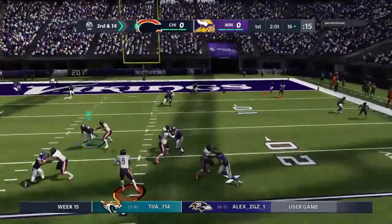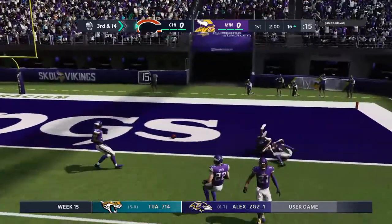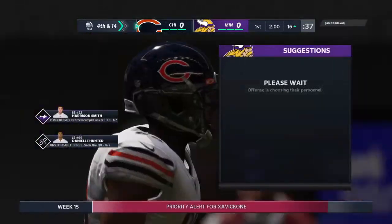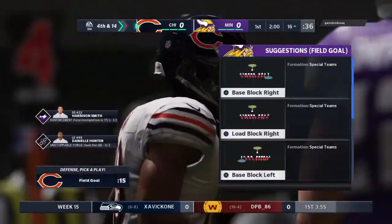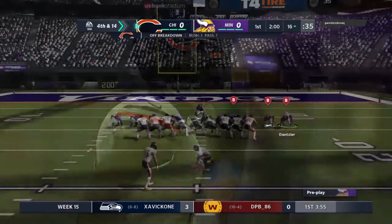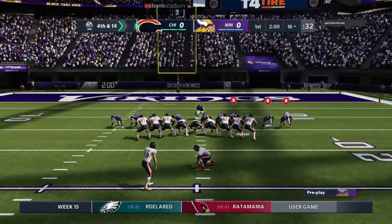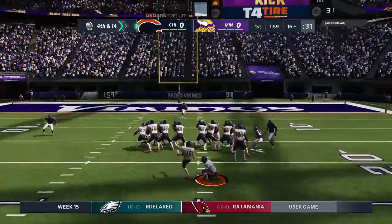Here's Foles. And that will be incomplete. So 2 third down conversions on this drive, but not able to get a third, and now they deal with 4th down. That was a touchdown if he could have hung on. Instead, it was a well-timed collision to draw that one free.